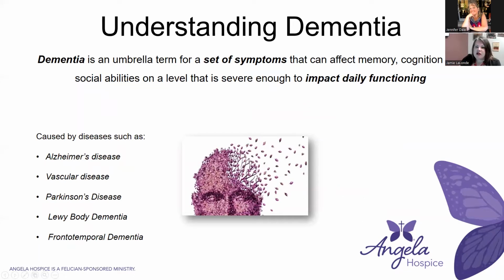So first, I want to talk a little bit about dementia. Dementia is not actually a disease. I've worked with a lot of folks who have said, oh, they got dementia and that's the disease that they're living with. Dementia is actually a set of symptoms that affects your memory, your cognition, your social abilities on a level that is severe enough to impact your daily functioning.